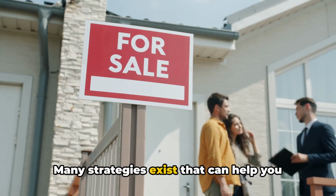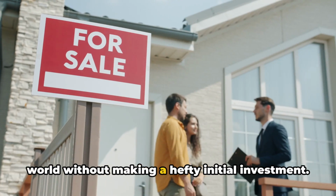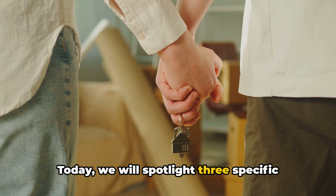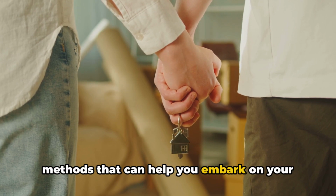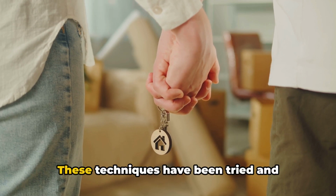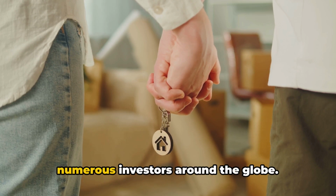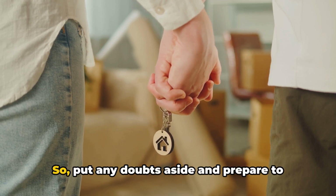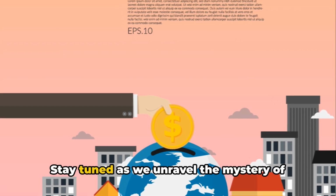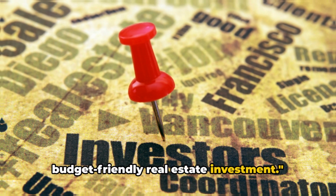Many strategies exist that can help you make your first steps into this exciting world without making a hefty initial investment. Today, we will spotlight 3 specific methods that can help you embark on your real estate investment journey with little to no money. These techniques have been tried and tested and have proven successful for numerous investors around the globe. So put any doubts aside and prepare to broaden your horizons. Stay tuned as we unravel the mystery of budget-friendly real estate investment.